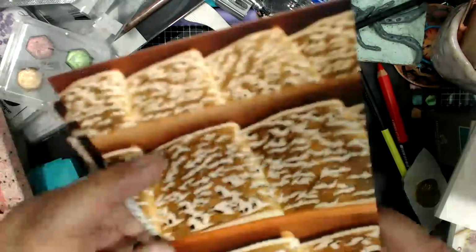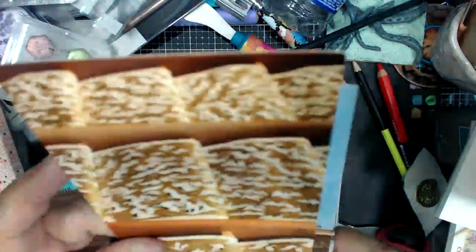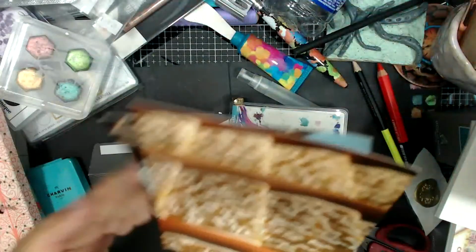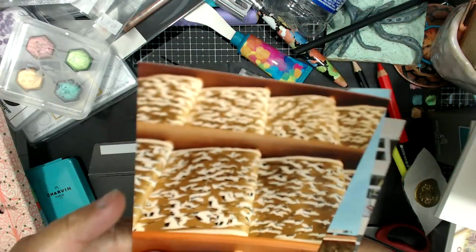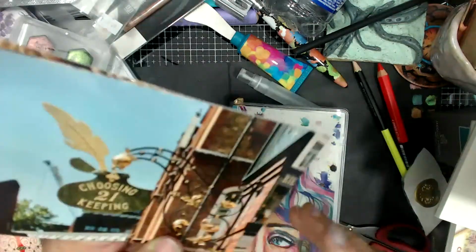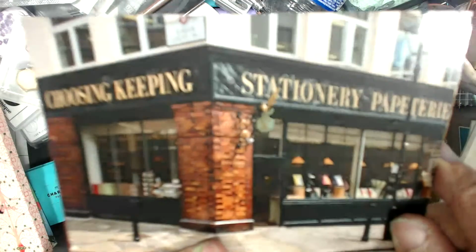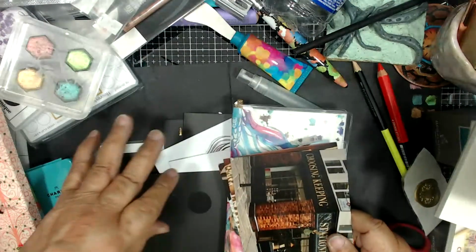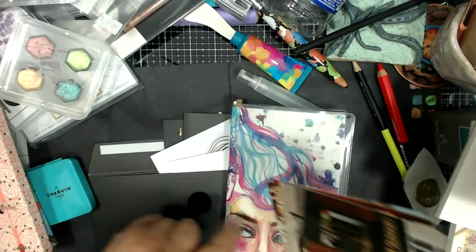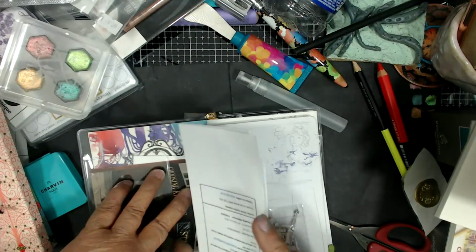Oh, this was from Choose and Keep. I really wanted this paper. This is gold with those Peking, I think it's Peking birds, but I forget. It was expensive. It was like, I don't remember, $36 or something like that. And so then this is a Choose and Keep store. And that's what it looks like. Choose and Keep. So if you're in London, that is a cool store. It looks so much bigger too when people do it on YouTube. It is kind of small.